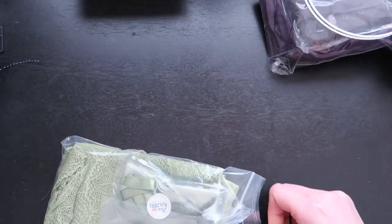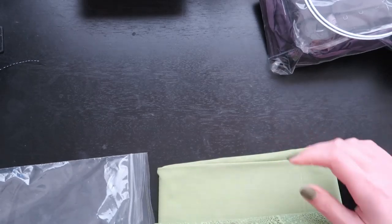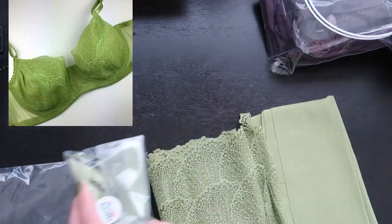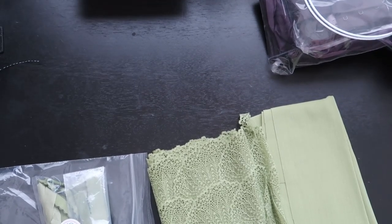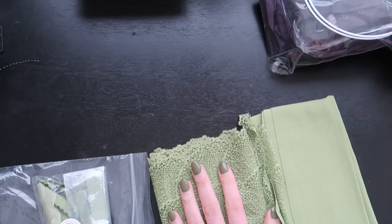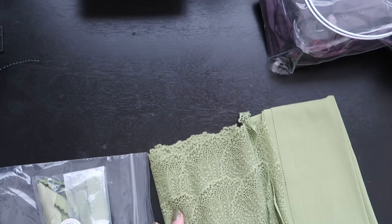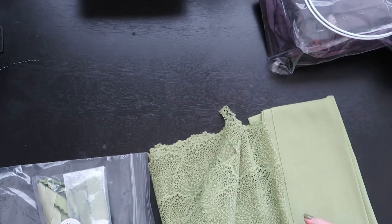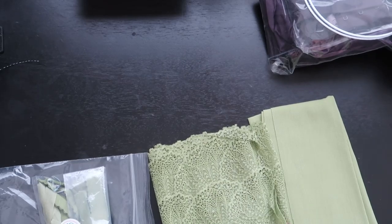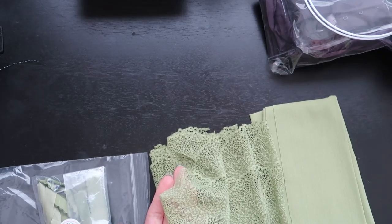So this one is the Fern kit from Bra Builders. I have made a bra out of this already, but I do have a lot of this lace left over, so I'm gonna make another one. I made a Harriet, I think, the first time, and then I've made a Black Beauty out of the Fern sheer cup lining. I am out of sheer cup lining in the Fern colorway, so I may need to buy some more, or maybe just back this with a nude so that it doesn't interrupt the color.